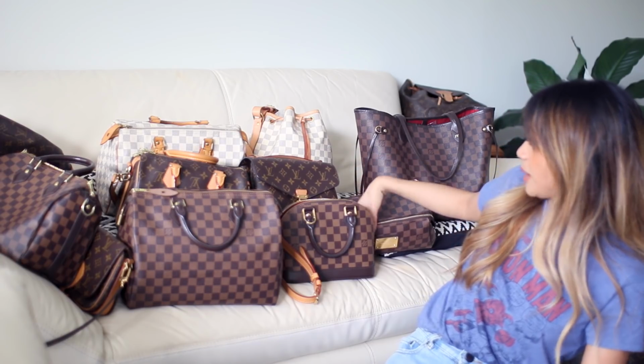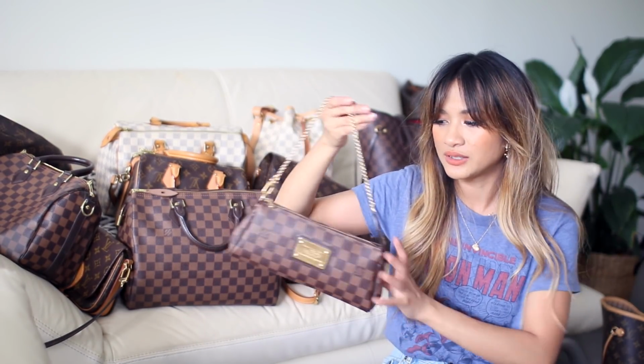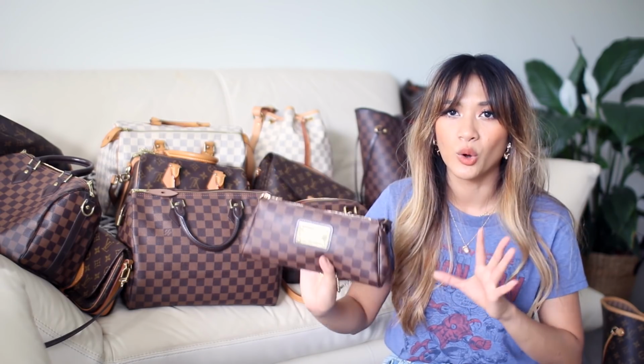The next handbag that I purchased was this. Now this is the Louis Vuitton Eva clutch. This is in the Damier Ebene. I purchased this because the handbags I had so far were all in Monogram, and I really wanted something that was small and I could wear as crossbody. This was like the perfect day to night bag at the time.